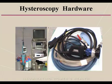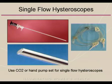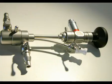The hardware for outpatient hysteroscopy consists of the hysteroscope, camera, monitors. Ideally there should be two, one for the surgeon and another for the patient if she wishes to watch the procedure, a light source and lead, an image capture device, and a fluid giving set.